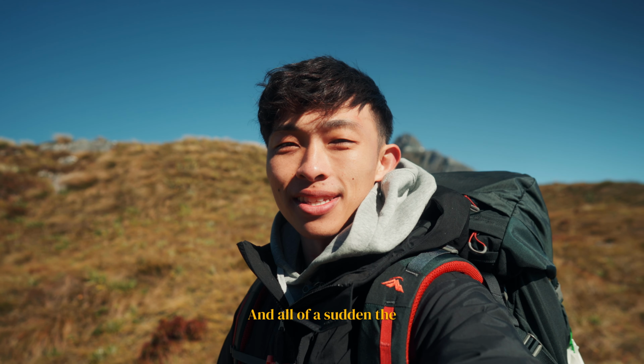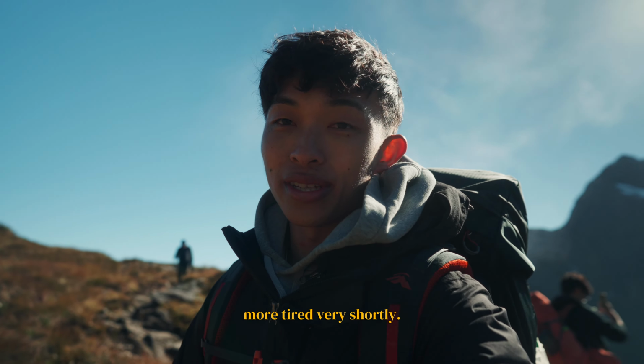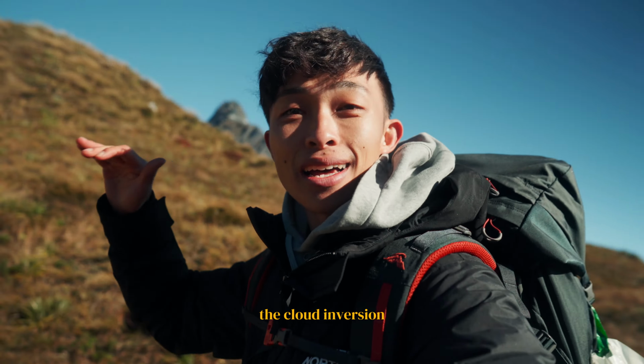And all of a sudden the nice views have made me not tired. But I'm probably going to get more tired very shortly. Oh my god, the colour inversion, it's just ridiculous. It is so beautiful out here. It makes the whole thing worth it. Even though I have no food, I'm hungry. We have a lot more walking today.